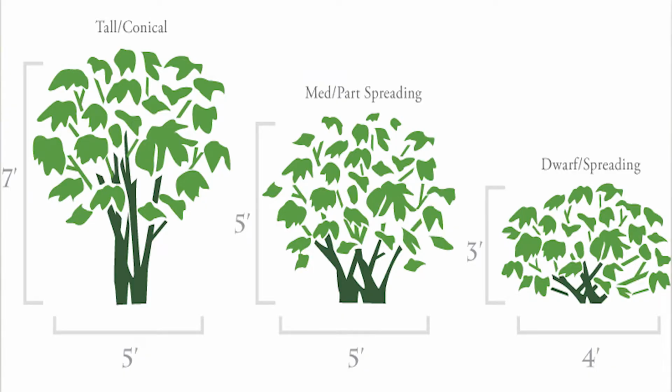Also, size of the plant is very important, especially in smaller gardens. Usually when you look at a catalog or online, you do have different spreads and different heights of the plants according to their age. But please bear in mind that the size of the plant also depends on the soil, on the climate, and on the position or location.